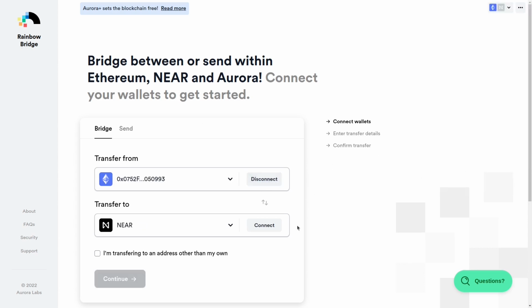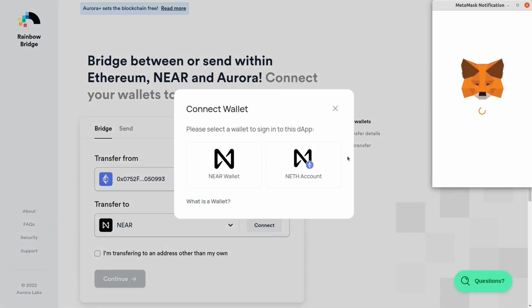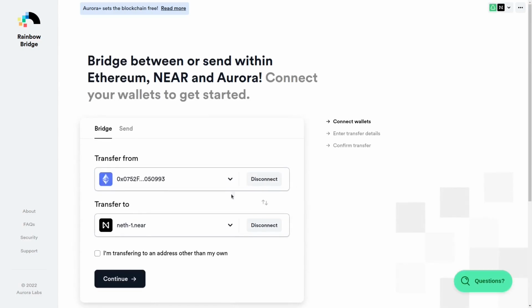I'm going to switch to the Ethereum main network. I'm also going to connect a NEAR account. So here I have a choice between the regular NEAR wallet and this NETH account. So I'm going to click the NETH account, which will switch me to the Aurora network, and it will connect me to the underlying NETH-1.NEAR, which is mapped to this Ethereum account.